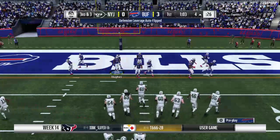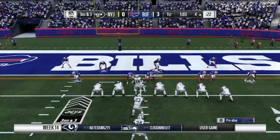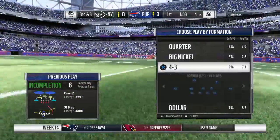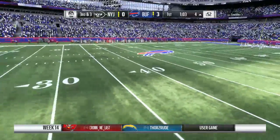Seventh play of the drive now as they come up on a 3rd and 3. Watch it now, Barney. Set. They come out here in the eye. And now the Bills are going to stop it as they call a timeout. They'll have 2 remaining as we step aside here in this first quarter.